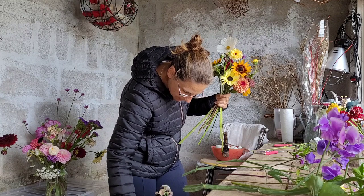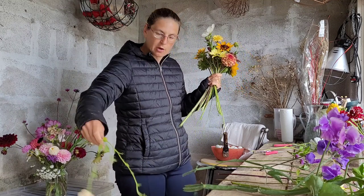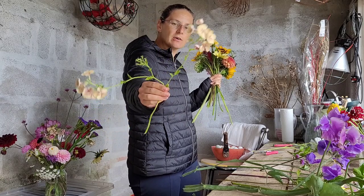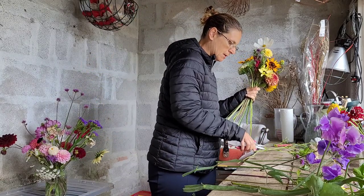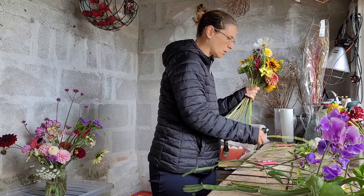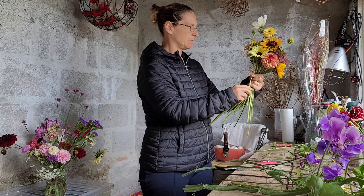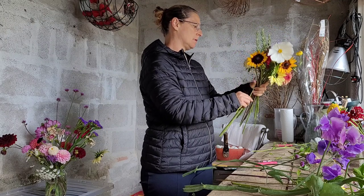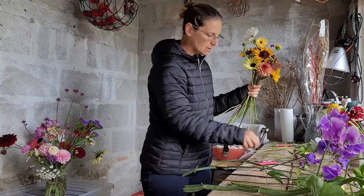Oh, I tell you what I could put in is some of this phlox. This is the annual phlox. This is Creme Caramel, this one. I'm just going to snip him off. He's been wonky. Smells lovely as well.